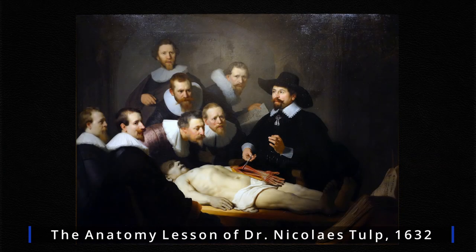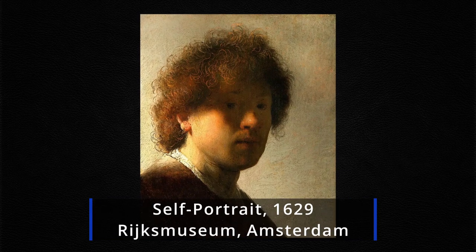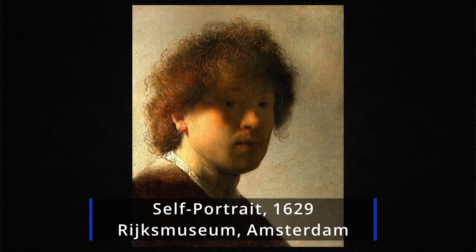But I'm going to talk today really about his first group portrait called The Anatomy Lesson of Dr. Nicolaes Tulp. Rembrandt was only something like 25 years old when he did this. You can see from this self-portrait that he has here that it was done in exactly that same year.